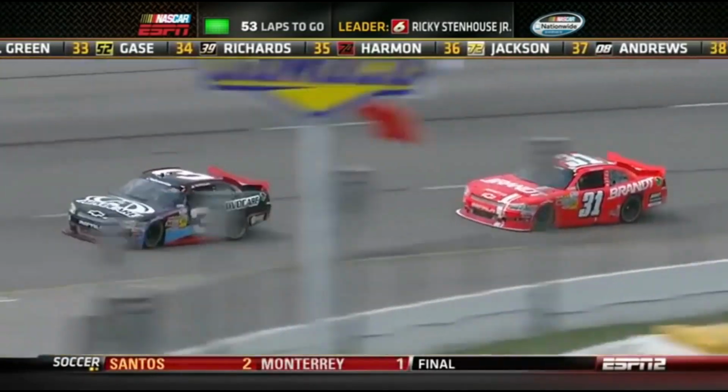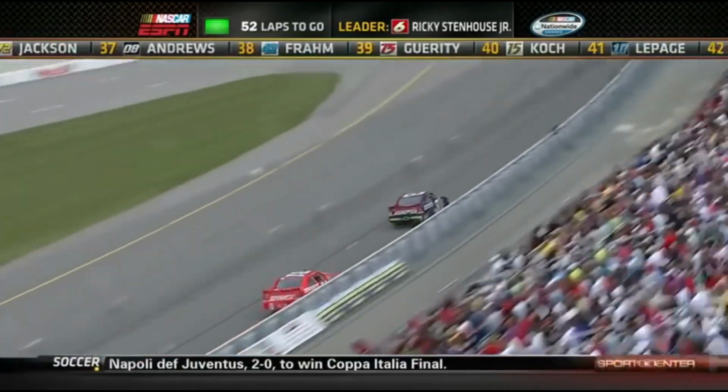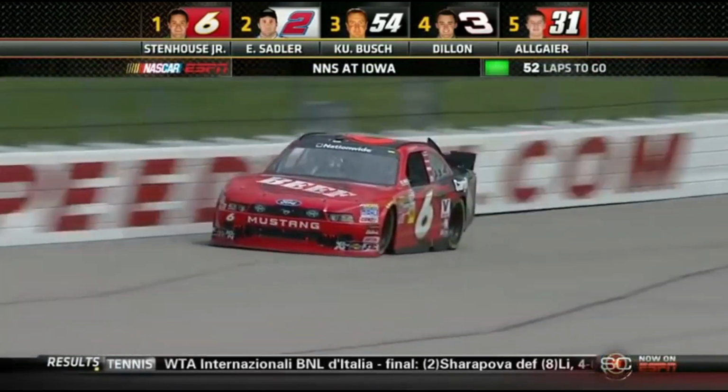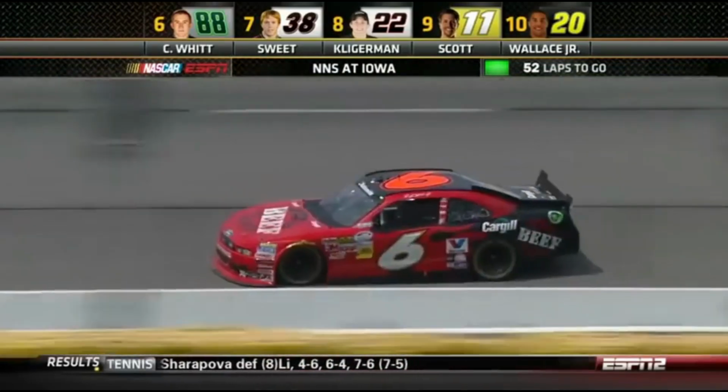Austin Dillon up to Elliott Sadler is 2nd. But he's behind the man who's dominated this race so far, Ricky Stenhouse Jr. Stenhouse won 2 races here last year, led a combined 66 laps in the 2 wins. He's led 157 in this 1 race today.